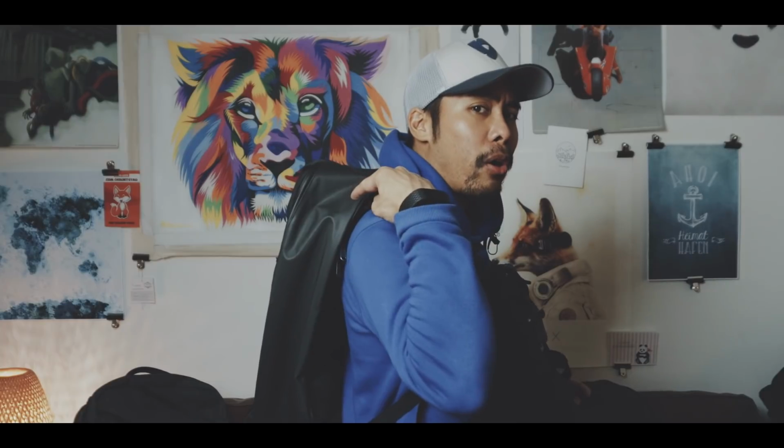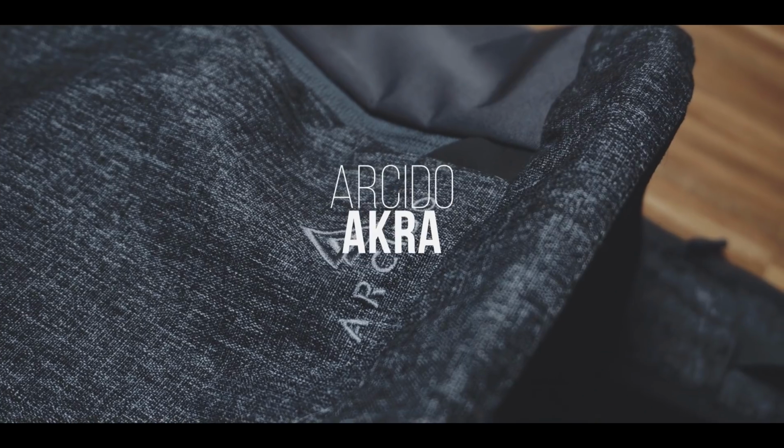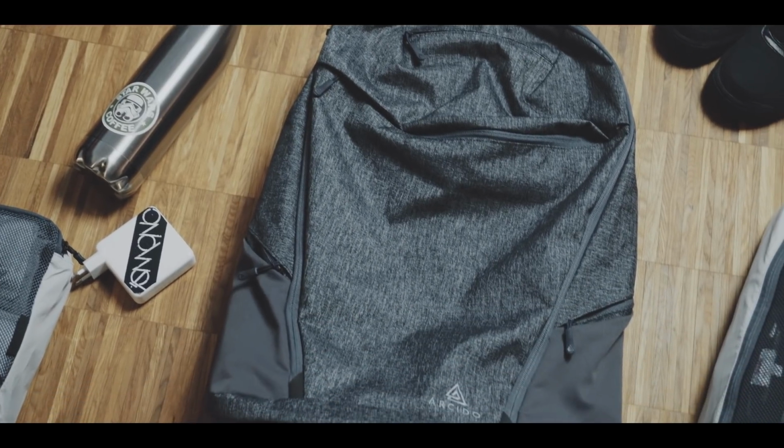And this, of course, is a great way to keep both of your hands free when you're walking around the airport, for instance. But in my testing, I found that the carry-all backpack is not as comfortable to carry compared to the other backpacks. For that, I can highly recommend the Aer... Arcido Akra. This is the most comfortable of all of these carry-on backpacks.